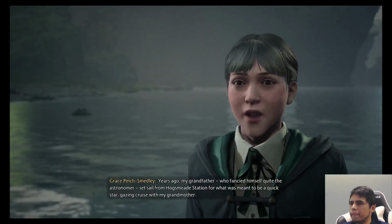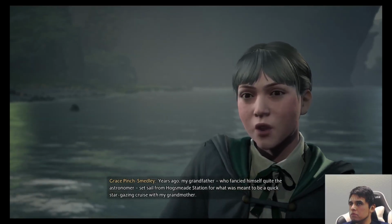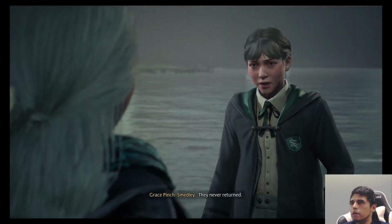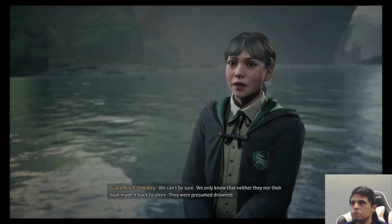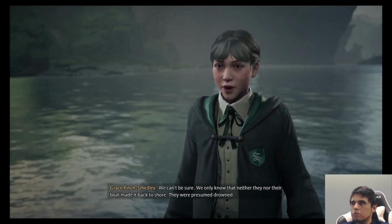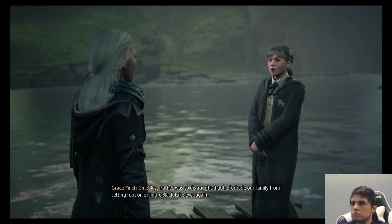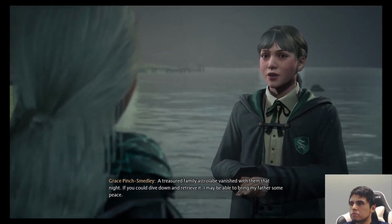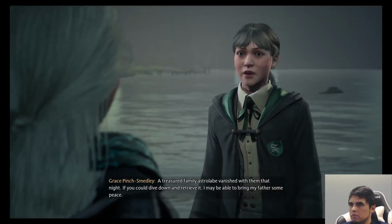Years ago, my grandfather, who fancied himself quite the astronomer, set sail from Hogsmeade Station for what was meant to be a quick stargazing cruise with my grandfather. There's something in the water. They never returned. I'm so sorry. What happened to them? We can't be sure. We only know that neither they nor their boat made it back to shore. They were presumed drowned. Father was so distraught that he forbade our family from setting foot on or in the Black Lake ever again. A treasured family astrolabe vanished with them that night. If you could dive down and retrieve it, I may be able to bring my father some peace.